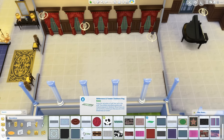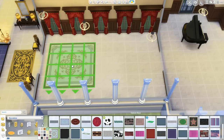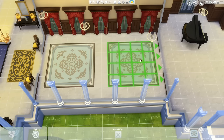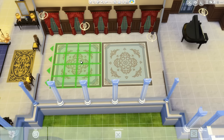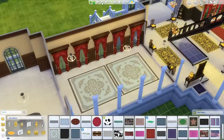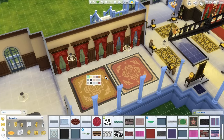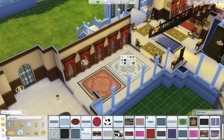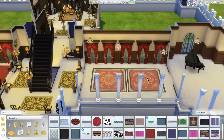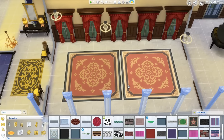And then I want to place some rugs, and these ones seem to be a really good contender. Yeah, I really like these. These are very royal looking. Now if only they would come in a red. Okay, that's nice, I could live with that. It's also really nice. Oh wow, these colors are so beautiful. You know what, let's stick to that for now. This looks really royal, and it also looks very oriental as well.